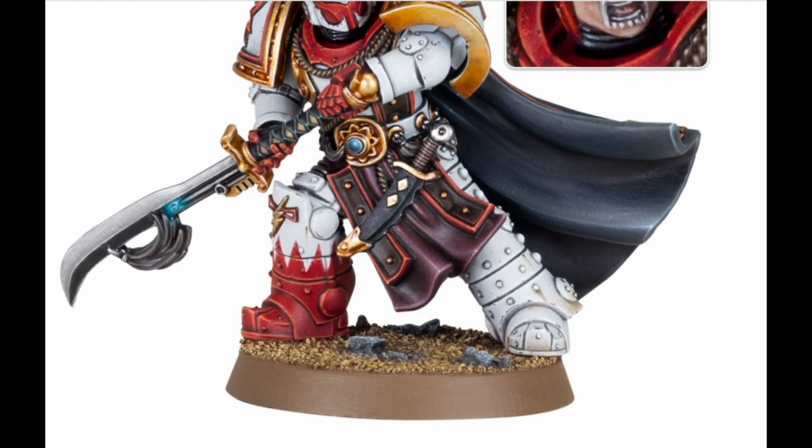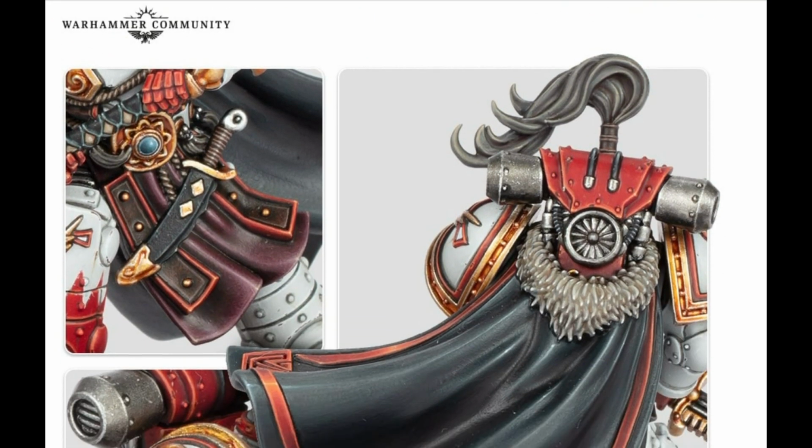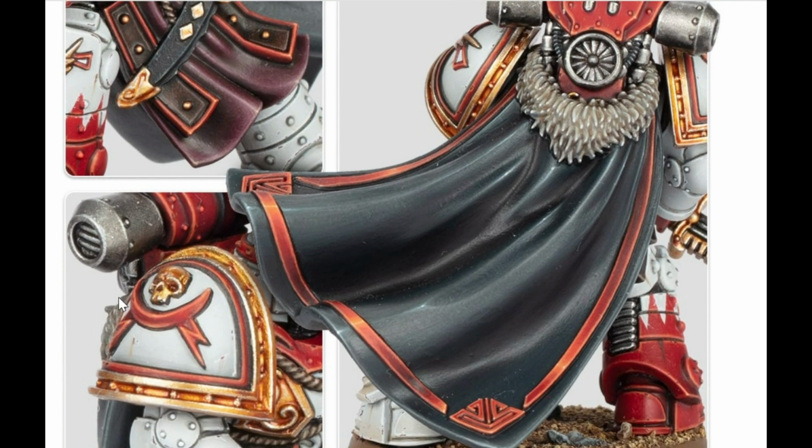Yeah, I like this. I do like this model. It's really cool. I love it, it's so well done, and I'm actually quite surprised. As you can see, there's no White Scars symbol on his backpack. You've got the fur here, the lining, which again looks really nice. You've got, like I said, his own symbology here. Yeah, I've got to say, this looks really, really nice.